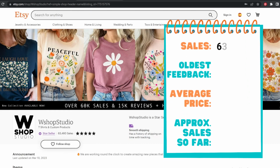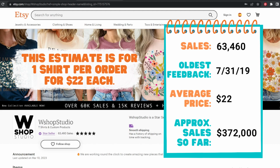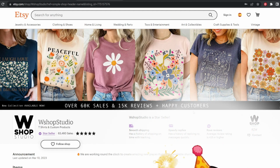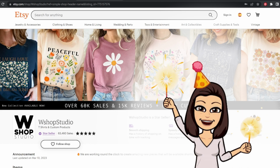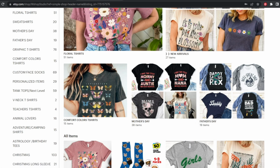Given the amount of sales at a $22 price point for the 4 years just about that they have been open, that puts their approximate annual sales at $372,000 a year. That's assuming that their customers all only bought one shirt at that $22 price point. So we know their actual sales are probably way higher, but if you've watched my videos more than once or twice, you know I'm always saying I like to be conservative. Now that we know that this store is rolling in the dough, let's look at their bestseller listing.